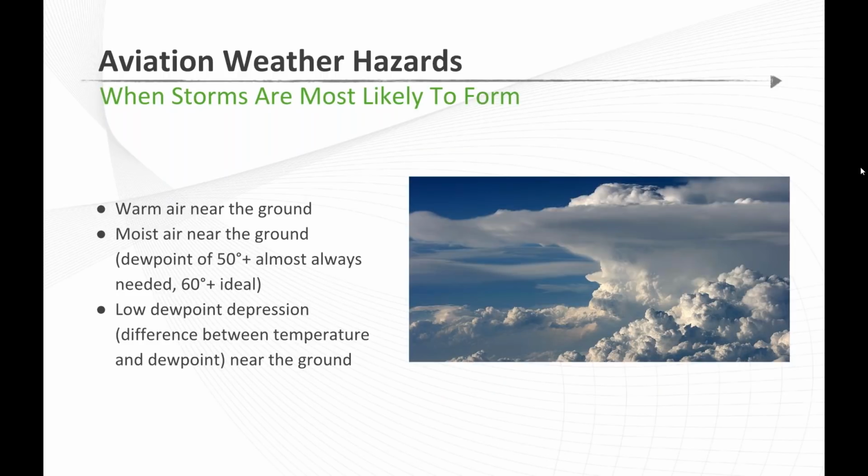But as a general rule of thumb, you should be looking for relatively warm air near the ground and moist air near the ground. There are some regional differences here, but as a meteorologist in the heart of the country, a dew point of 50 plus is almost always needed for thunderstorms. 60 plus for a dew point is ideal. That's when you start to get into humid air mass or summer-like humidity.